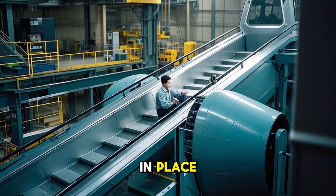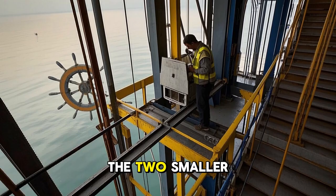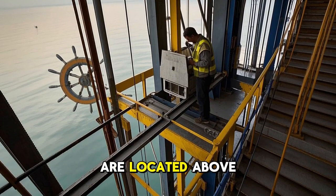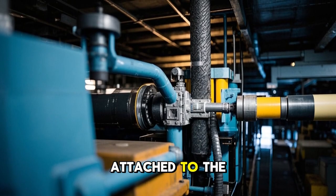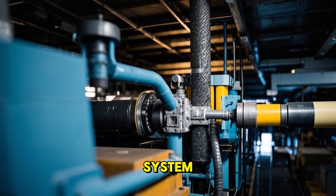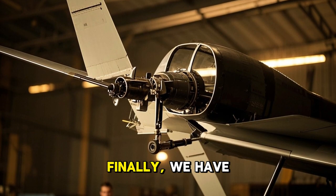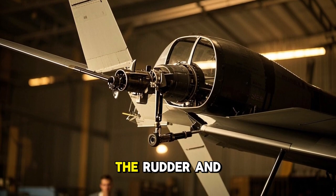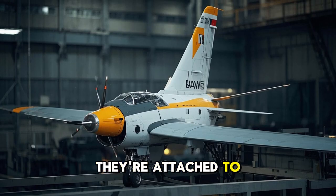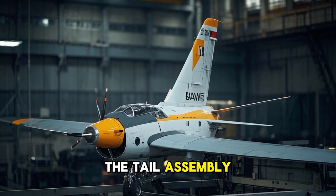With the rudder in place, it's time to move on to the elevator assembly. The elevators are the two smaller pieces of the tail assembly that are located above the rudder. Like the rudder, the elevators are attached to the keel using a pintle and clevis system. Finally, we have the trim tab assembly. Trim tabs are small hinge devices that are used to help control the movement of the rudder and elevators. They're attached to the rudder and elevators using small bolts. And with that, the tail assembly is complete.